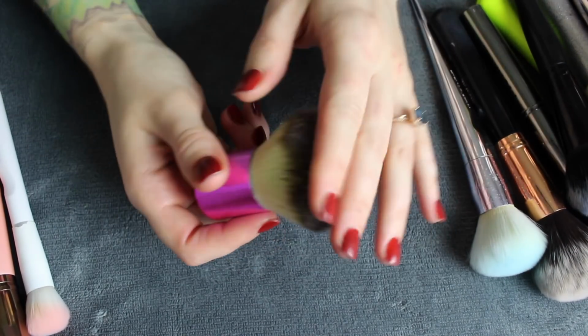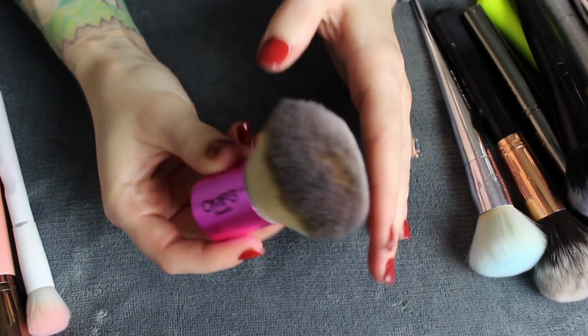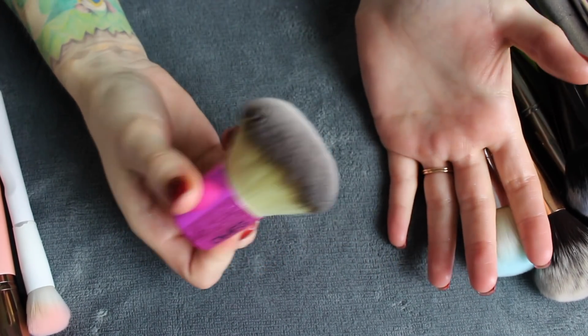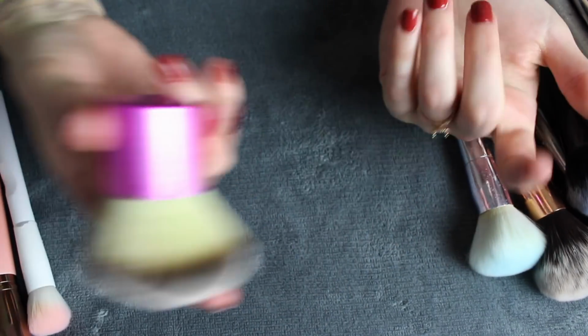I'm gonna start with this one. This is actually the only brush that I didn't wash. I guess I forgot to wash it when I washed my brushes yesterday. It's just this big OMFG Cosmetics fluffy Kabuki style brush. I use this if I'm putting on highlight on my shoulders. Simply as that. I'm gonna keep this one around.